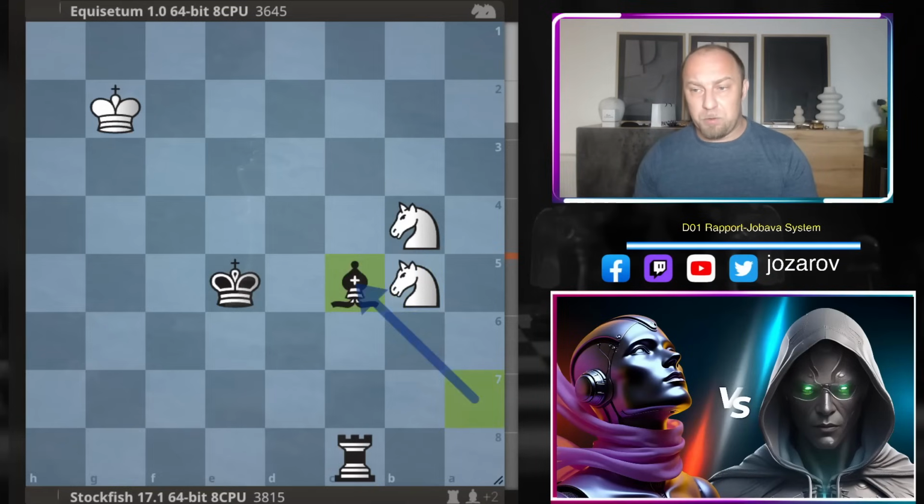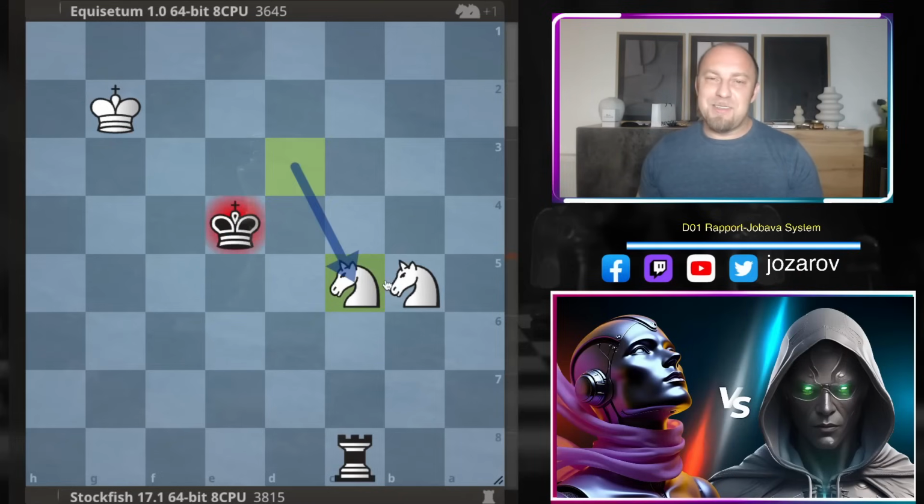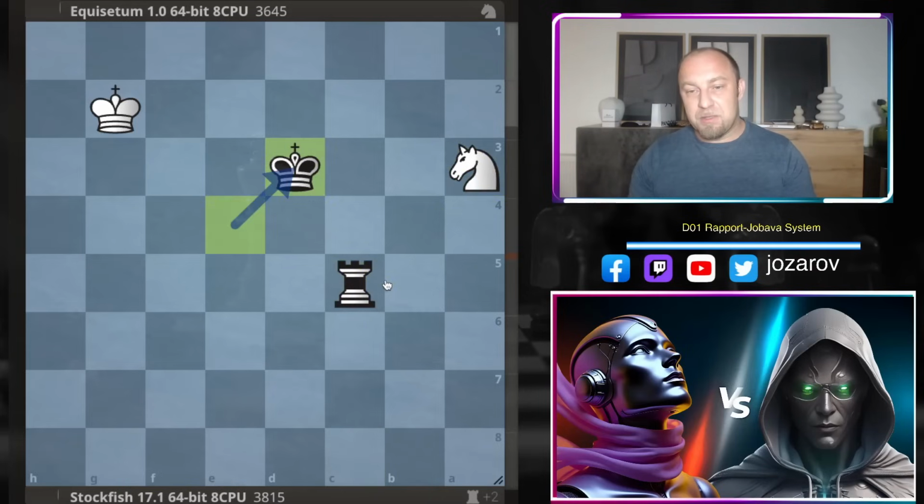Stockfish continues with bishop to c5, knight to d3. We have now king to e4, and if you play knight to c5, the issue is that actually the knight here is simply out of game. So you could maybe try knight to a3 to escape, but then once this knight gets cornered, once this knight doesn't have any good squares, it will obviously be grabbed and it will be taken. So it's simply not working.